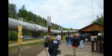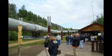It would also detect potential problems. The pipeline is highly monitored today, and it goes from the Arctic Ocean to Valdez. Half of the pipeline is above ground and half of it is below ground.